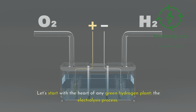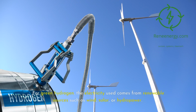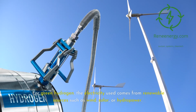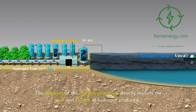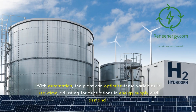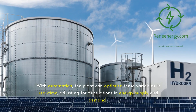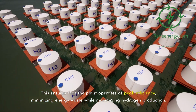Let's start with the heart of any green hydrogen plant, the electrolysis process. Electrolysis is the process of splitting water into hydrogen and oxygen using electricity. For green hydrogen, the electricity used comes from renewable sources such as wind, solar, or hydropower. The efficiency of the electrolysis process directly impacts the cost and volume of hydrogen produced. Automation in this area involves monitoring and controlling key variables like water flow, electricity input, and hydrogen output. With automation, the plant can optimize these variables in real time, adjusting for fluctuations in energy supply and demand. This ensures that the plant operates at peak efficiency, minimizing energy waste while maximizing hydrogen production.